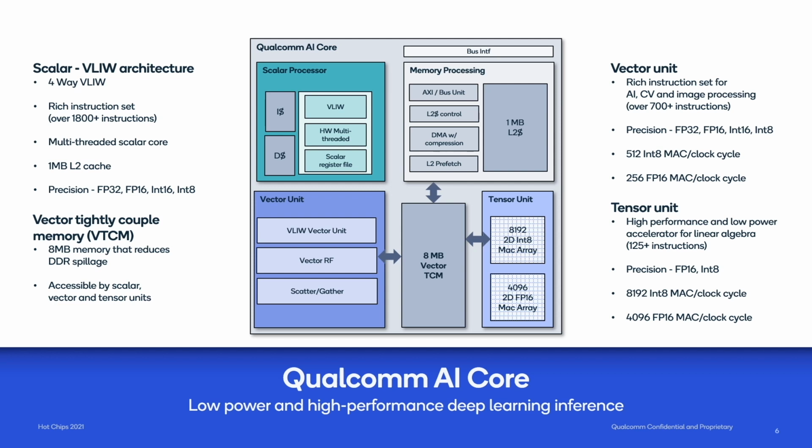We have a tightly coupled memory, which we call the VTCM, and it has 8 MB of memory. What it allows us to do is store the weights on the SoC itself. It's accessible by the scalar unit, the vector unit, and the tensor unit. In terms of acceleration, we have the vector unit, which comes with a very rich instruction set for AI, CV, and image processing. It supports over 700 instructions. In terms of precision, it supports int8, int16, FP16, and FP32. At its peak, it can deliver 512 int8 and 256 FP16 MACs per clock cycle. Then we have the tensor unit, which is a high-performance and low-power accelerator for linear algebra. It supports int8 and FP16 precision formats. It can deliver over 8K int8 MACs per clock cycle and over 4K FP16 MACs per clock cycle.